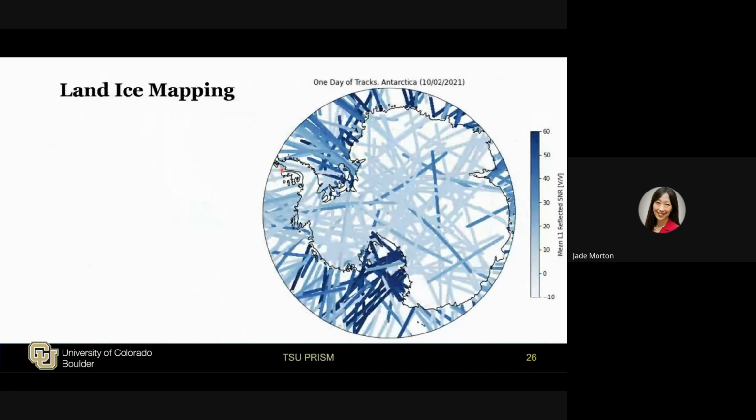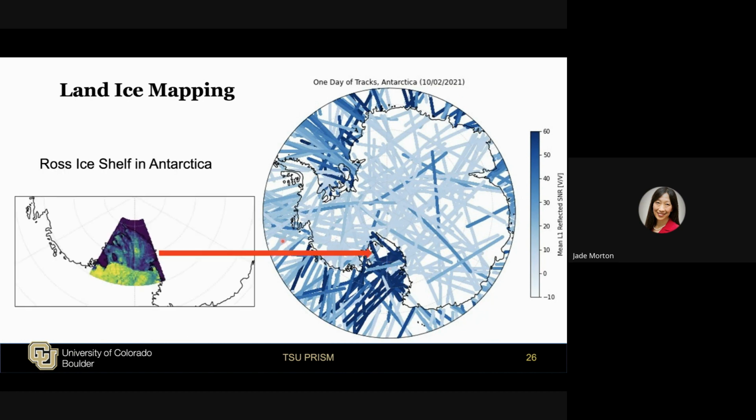One of those things, this is also very recent, and we haven't published it either, is mapping land ice. This is a map over Antarctica. These are reflection tracks over 1 day, on October 2nd, 2021. The dark areas are areas where the reflection signal has a very strong signal-to-noise ratio, meaning the reflection is very coherent. In fact, this area is the so-called Ross Ice Shelf.